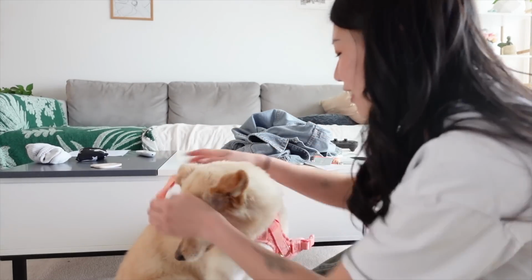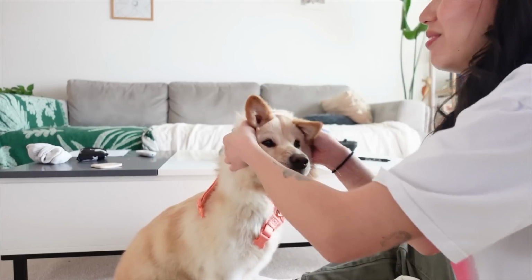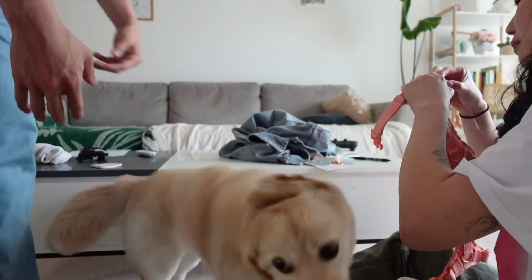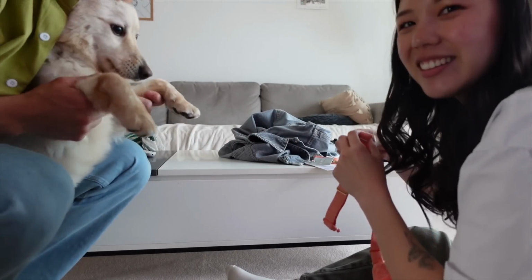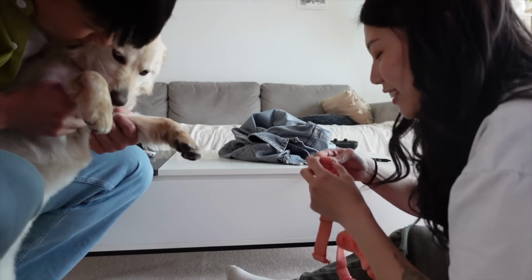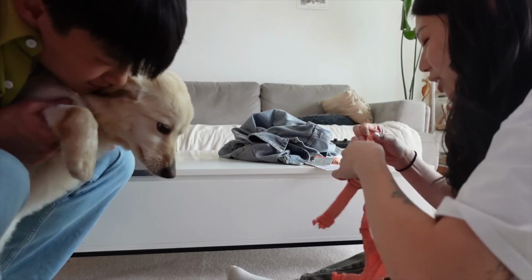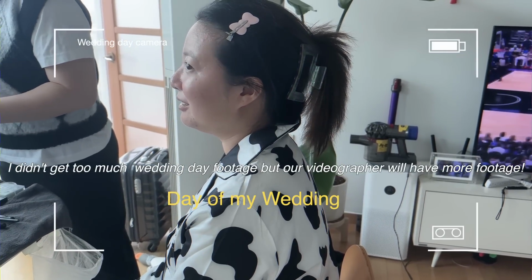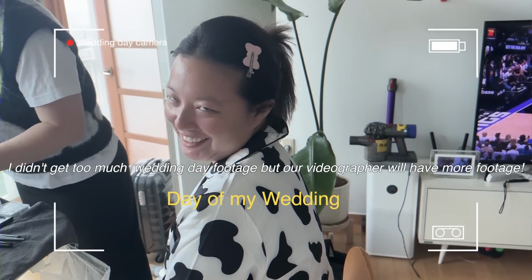I got her a new harness, okay? It looks cute on her. You didn't think I saw it when I opened up the package? Gotta loosen it. Hold on, don't bite it. Did you get a new harness that's pink? Yeah. She did. And you got a new placemat today. I showed them how cute it is. Oh my god, dude.